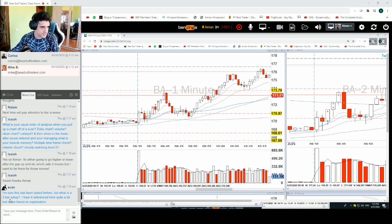I'm sure this has been asked before, but what is the 3-bar setup? I hear it referenced here quite a lot, but never heard an explanation. The 3-bar setup consists of 3 bars, similar to its name, right? The first candle is a wide bar candle, the second candle is a small body candle, the third candle is a continuation. It's called the 3-bar setup because you get your entry on the third bar.